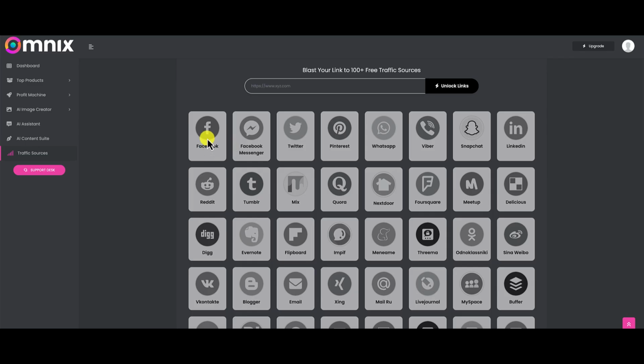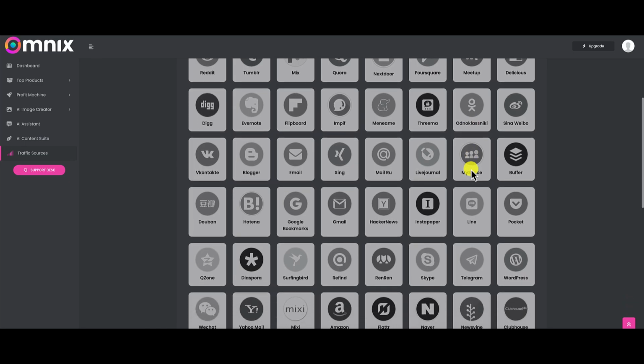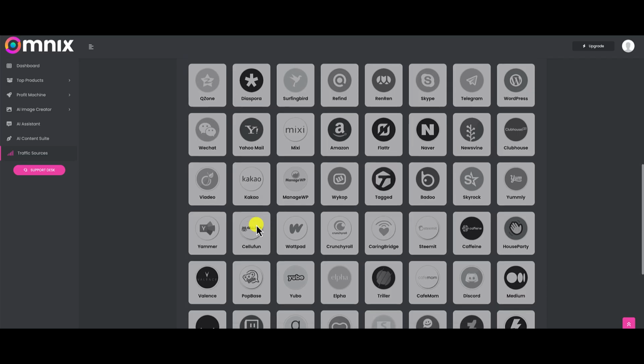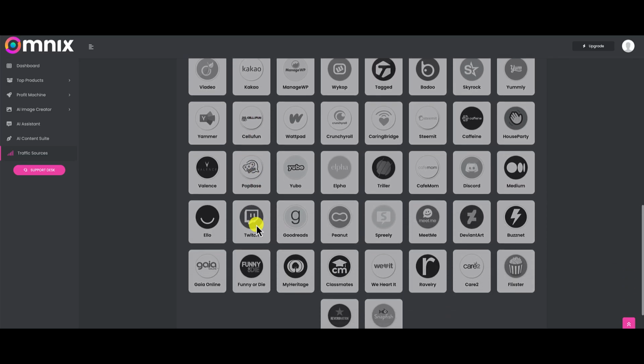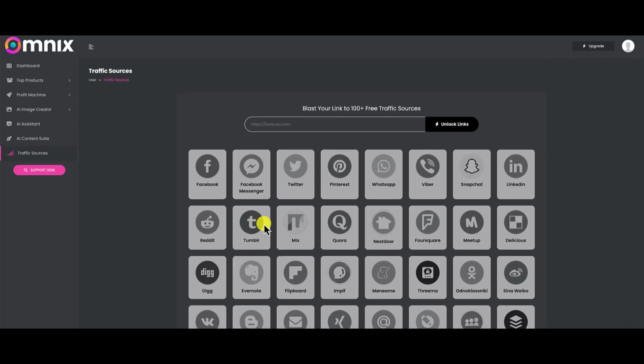You've got the usual suspects, right? Facebook, X. By the way, it's not Twitter, it's X. WhatsApp, Pinterest, all the ones that you normally see. And then you scroll down and you're like, what is this? I don't even know how to pronounce it. Okay. This I think is Asian, right? Then you've got other things. I don't even know what some of these are. Okay. And you need to have an account with these in order to blast them out. Okay. Now, that's problem number one. You need to have an account with these.